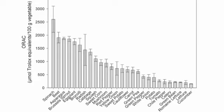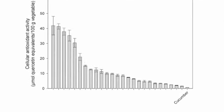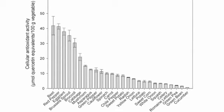Any guesses as to who was able to unseat spinach? Here's the cellular antioxidant activity. Cucumber still at the bottom, but now, beating everyone else, beets. Number 1, spinach isn't even in the top 10 anymore. All the cruciferous moved ahead, Brussels sprouts, broccoli, cabbage, cauliflower. And hey, look, between the beets and the red bell pepper, it looks like the greens got beat out by the reds.